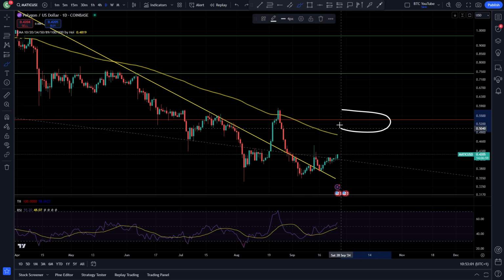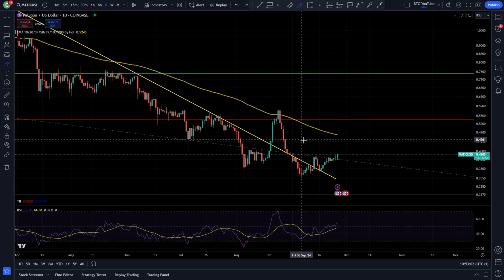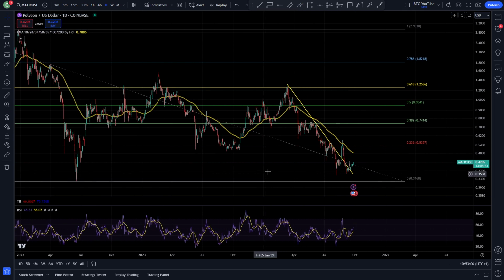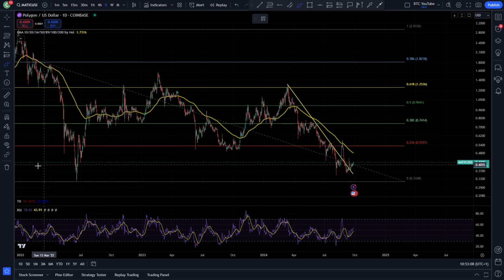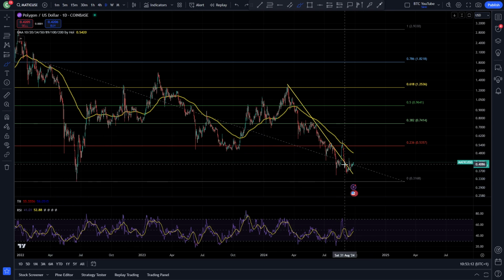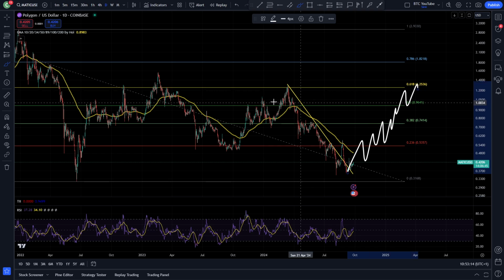Probably going to be heading up towards that 55 cent level at the 0.23 Fibonacci again. Obviously, we've also got that 100 moving average to contend with, but overall, I think there's much more chance of this going up than down. You can see here we've come down into this area of the bear market range low. Very likely to me that we start making our way back up through this structure over the next few months.